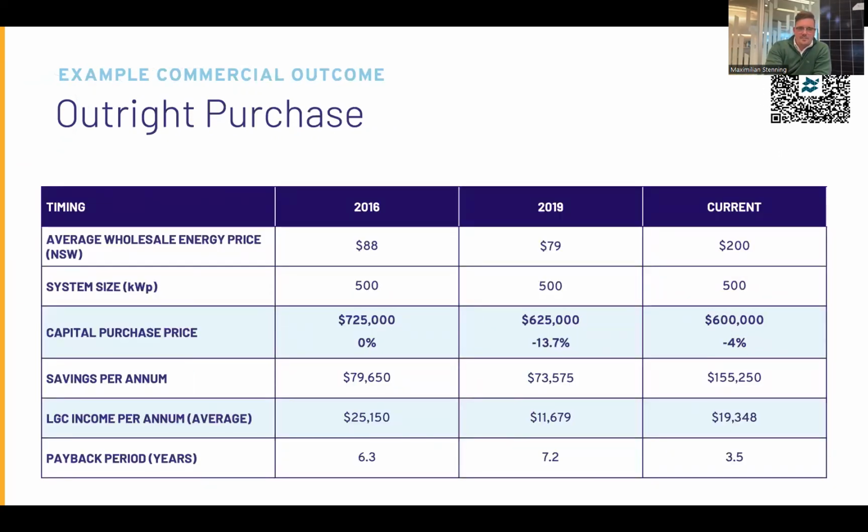To give you some examples, as well as how the same size system has changed in terms of the financial outcomes over time. We've got here the result of a 500 kilowatt system over 3 different time periods based on the major factor that's changing, the wholesale energy price. And we've just picked New South Wales as an example.